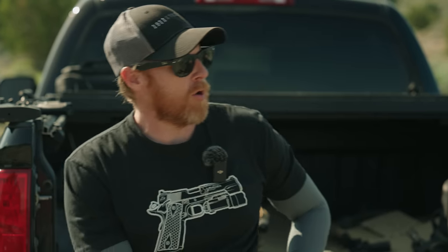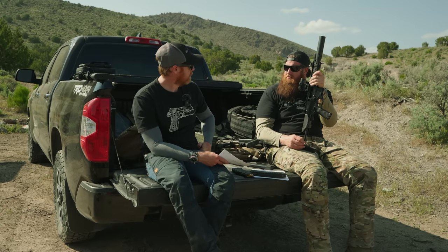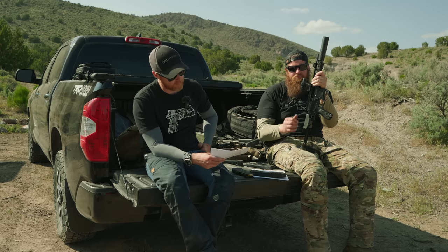So I do think that this is a win over the MRO and the Duty RDS when it comes to multiple reticles. Would I like to have multiple? Yeah, I would. Do you change them up? Sometimes I run the EOTech one. Yeah, just depends. A lot of times it's just the dot. You know, occasionally I'll get a little spicy and I want the EOTech reticle.